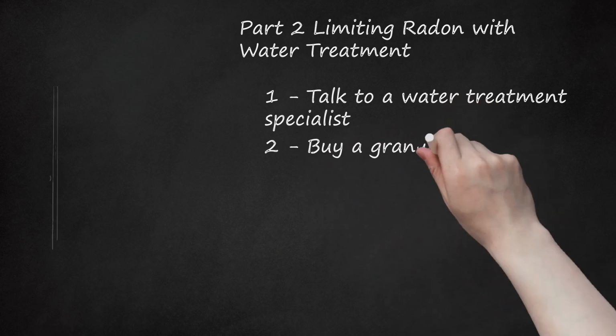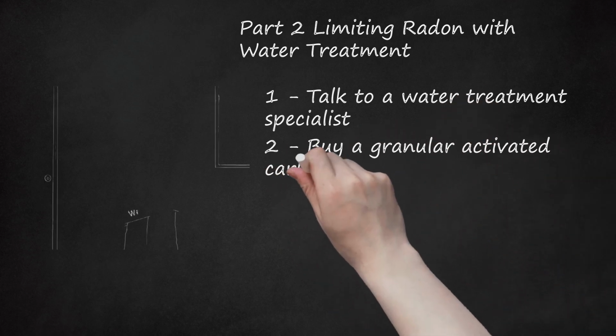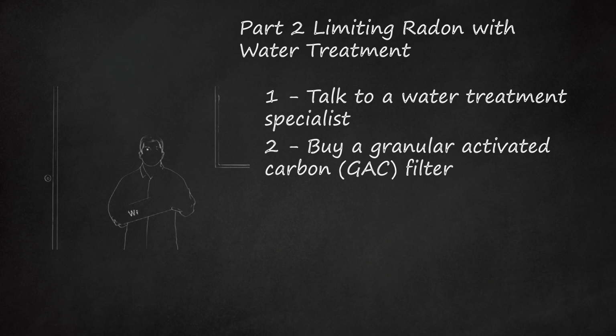2. Buy a granular activated carbon (GAC) filter. If your water has tested positive for radon, you can treat it effectively with a point-of-entry system like a GAC filter. This means that radon will be removed from the water before it enters your home's distribution system. GAC filters are one of the most common kinds of point-of-entry systems.